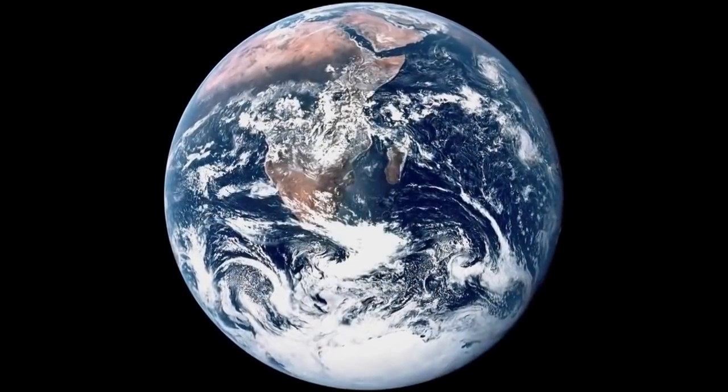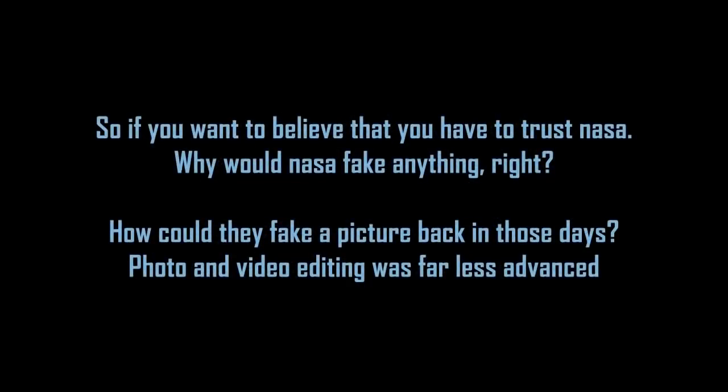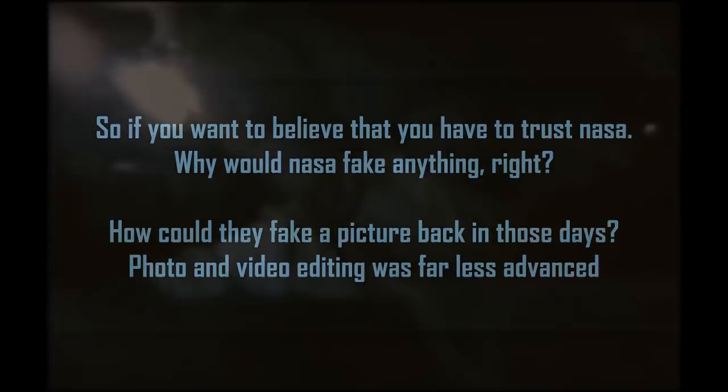Have you seen this picture? So, if you want to believe that you have to trust NASA, why would NASA fake anything, right? How could they fake a picture back in those days? Photo and video editing was far less advanced.